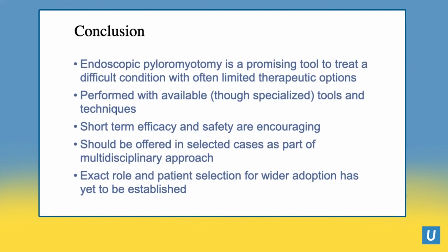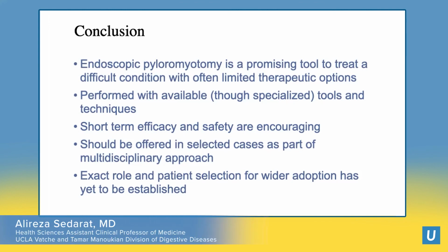But as we've said a few times, the exact role in the patient selection for wider adoption has yet to be established.